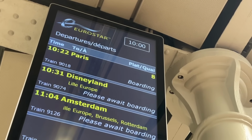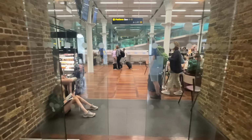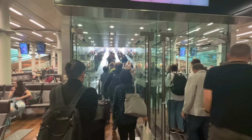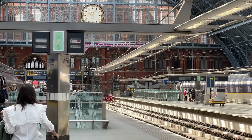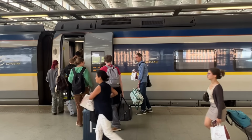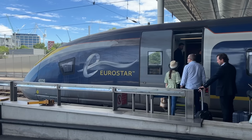Just as I begin to wake up, I'm told it's time to board, so let's hot-foot it with the crowds up to the platform and get on this train that goes under the sea. Well, finally, almost made it to the very front of the train, which is car 16. So, let's go and get on board.